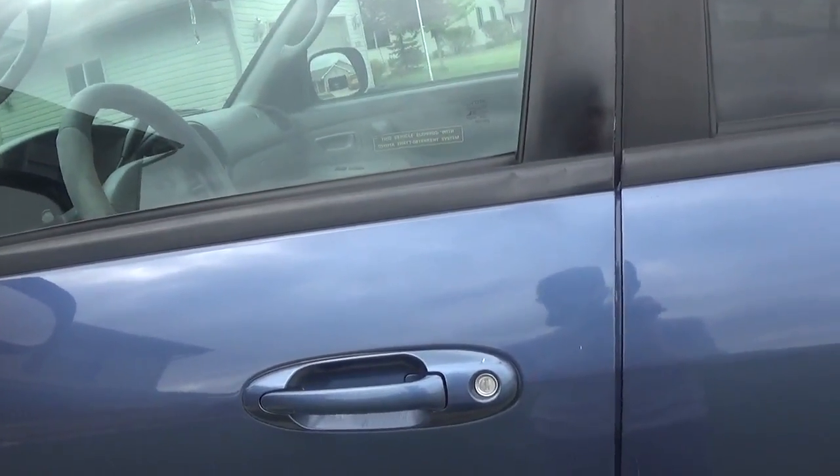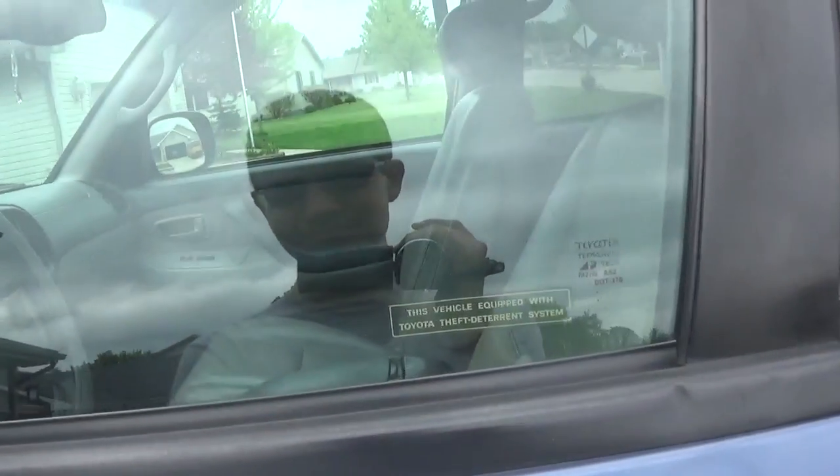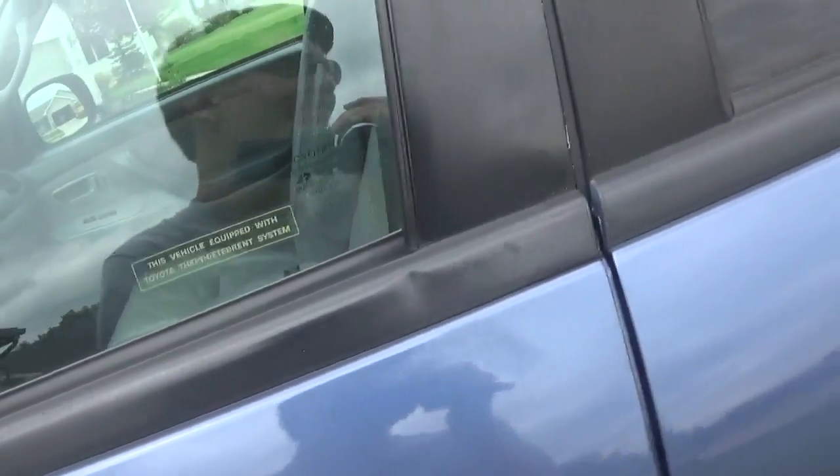Now, kind of an interesting fact here, these exterior door handles. Toyota only ever used this door handle design on three models that I actually know about. The Sequoia, its Toyota Tundra pickup counterpart, and the Mark IV Toyota Supra. Because why not?